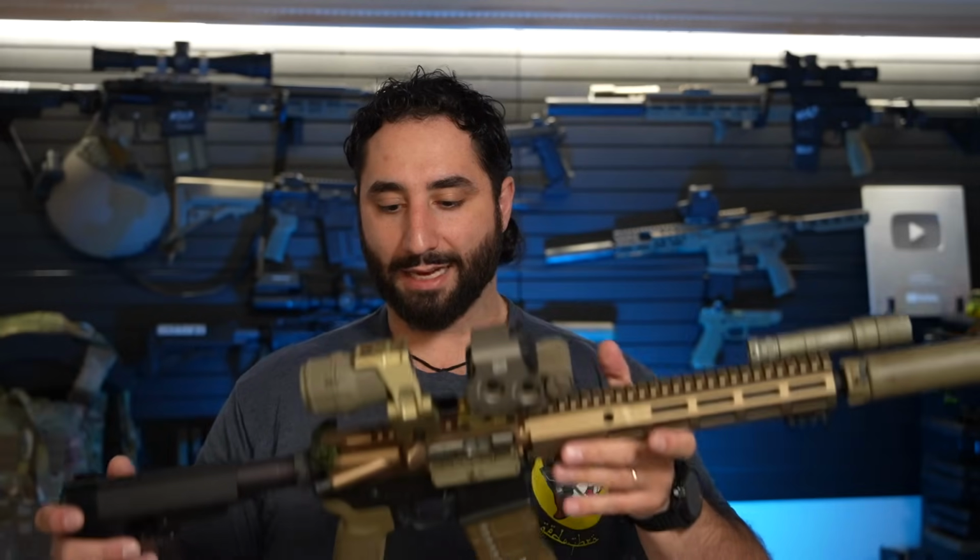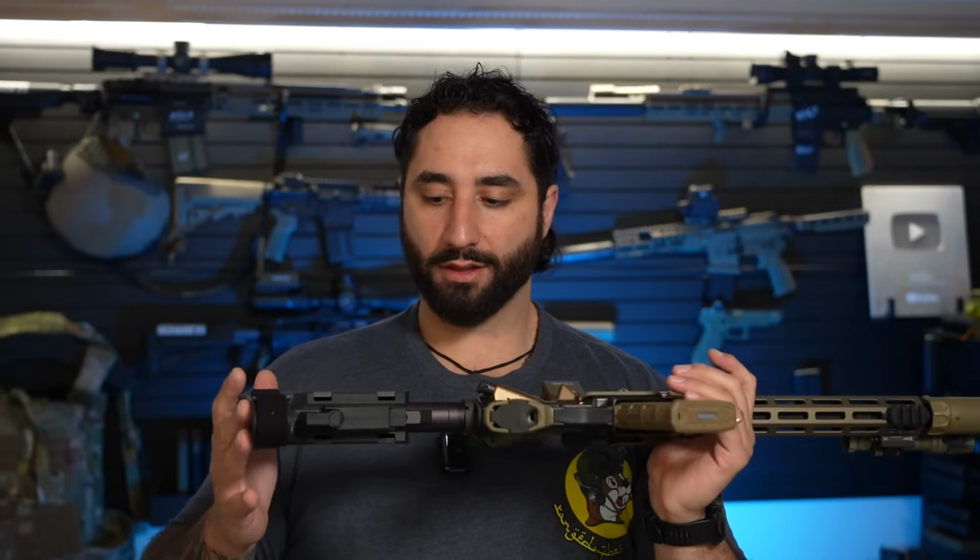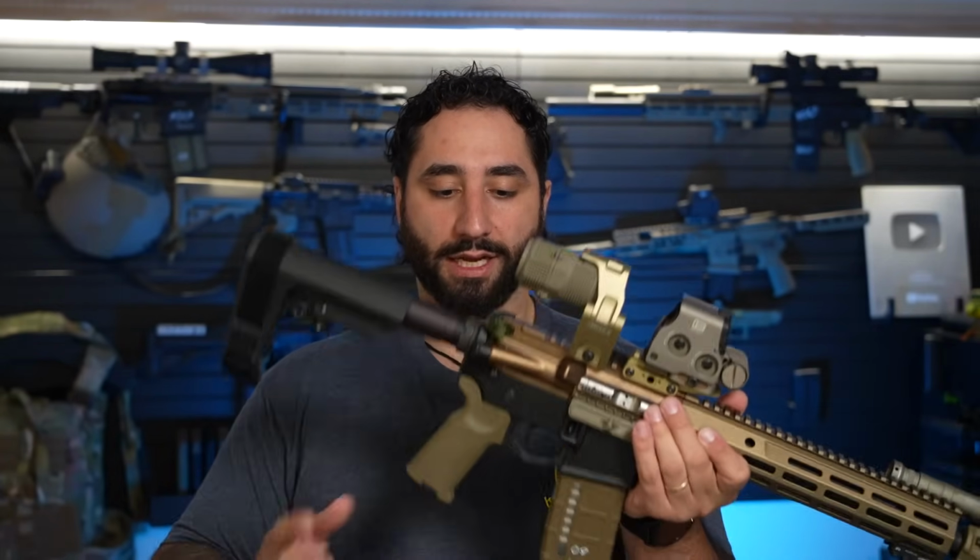And besides that, Geissele trigger, standard mil-spec lower, and SBA3 brace. But that's pretty much it. Magpul K2 grip. After I got this thing, I had been garnering a lot of attention from these builds. And so Geissele had reached out to me and said, hey, we appreciate you featuring our products. Would you be interested in featuring the Super Duty? And I was like, well, I'm more interested in the URG-I. And the guy was like, well, the Super Duty is better in my opinion, and here's why.